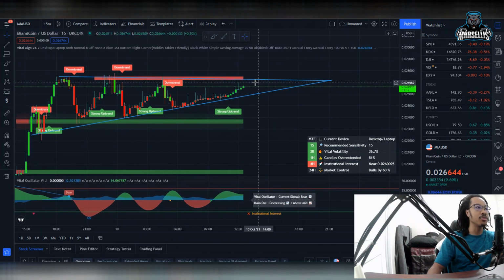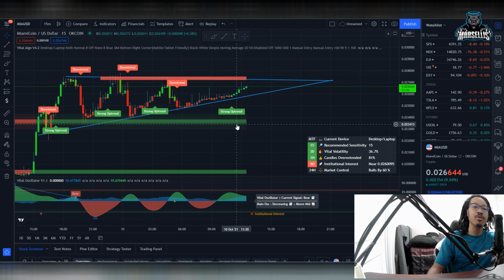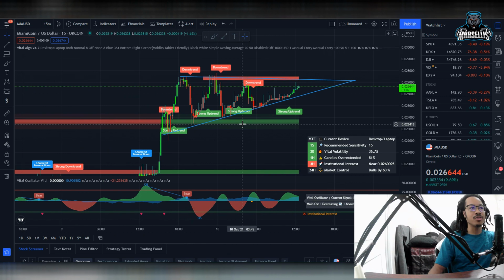It shows exactly when we're on an uptrend, exactly when we're on a downtrend, and it shows our supply and demand areas. Right now, we're having good supply here inside of Miami coin. Good demand. So anyways, let's go over this right now.